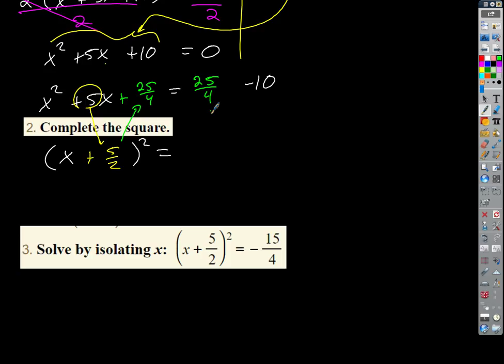So on this side, I get my x plus 5/2 quantity squared. Up here, I want to add up those fractions to see what's left over. What do I get? I'm going to multiply this one by 4 over 4, so I get 25/4 minus 40/4. There's another way to write that. I could write them separately as 25/4 minus 40/4, but I've built a common denominator of 4, so I could just put a 4 on the bottom of everything. Either way, take your pick. What do I end up with on the top?